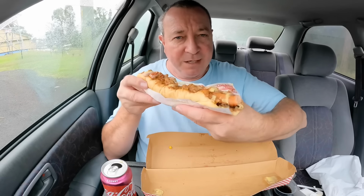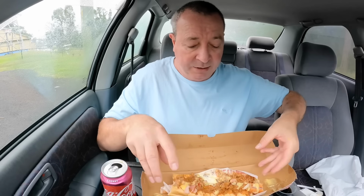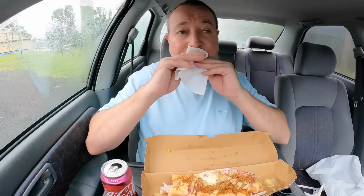I'm not gonna lie, I did think there'd be less on there than this, less chili con carne and all the rest of it, and I was expecting I'm not gonna give it a really good score for value, and for taste it's fantastic, I love it. So let's start off with taste. For taste I'm gonna give it 5 out of 5.